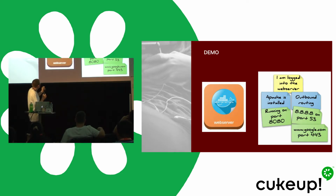Scary demo time. Okay, I want to give you a demo. So I did a quick example mapping session on the right. So I want to do a quick Hello World web page. So that means I'm going to need some sort of web server. So if I'm logged onto the web server, then Apache should be installed on it. Apache is a web server. I want it to run on port 8080. And I want some routing rules. I want to be able to get out to the internet. From an implementation point of view, I want to use Docker. And obviously, that's going to need to live on my web server. My web server is going to be my local machine.